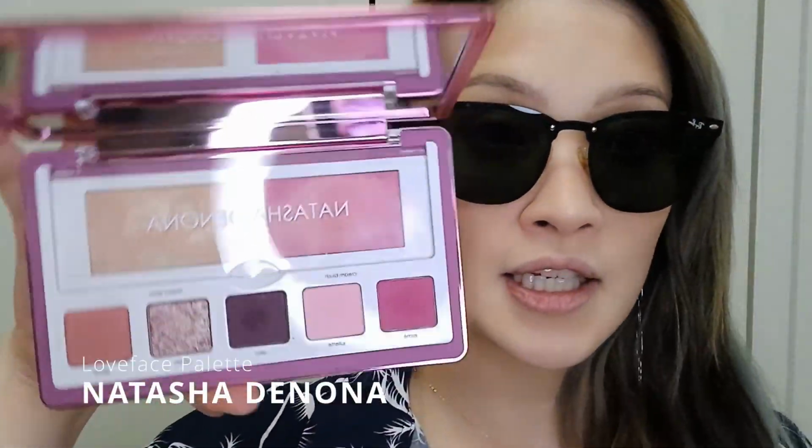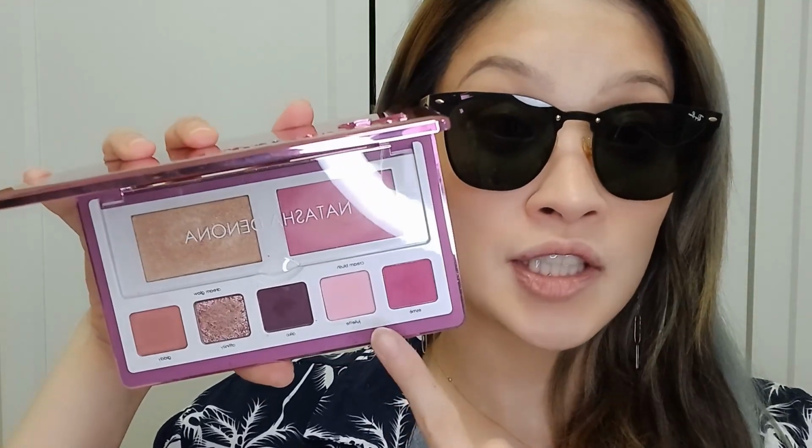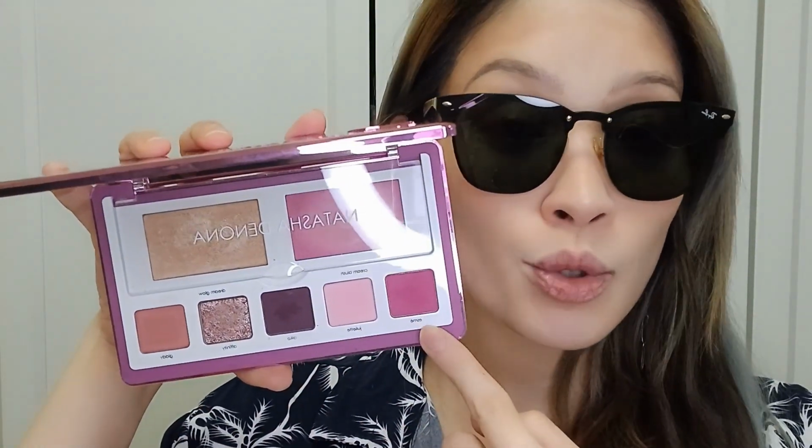This is the Natasha Denona Love Face palette. As you see, we see a lot of pinks. This is a highlighter, this is a blush, so that's good. But as you see, the eyeshadows are not that neutral. It's hot pink, baby pink, dark purple, shimmer eyeshadow.